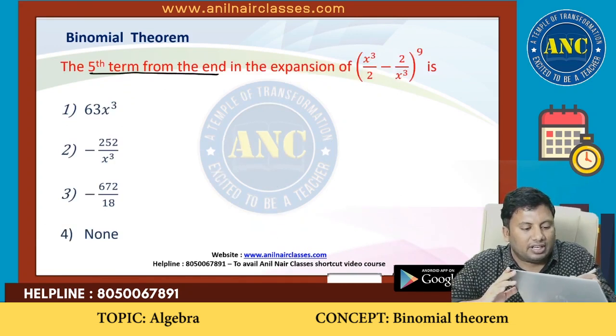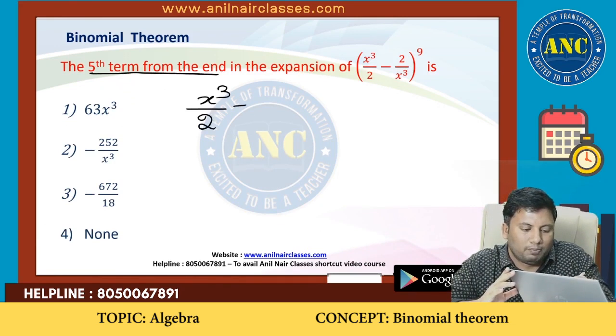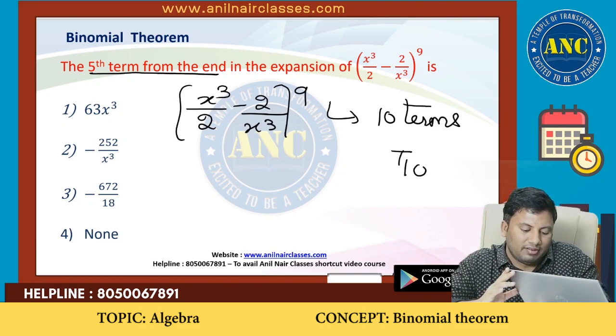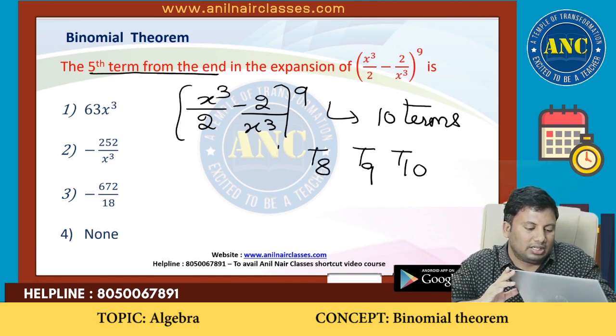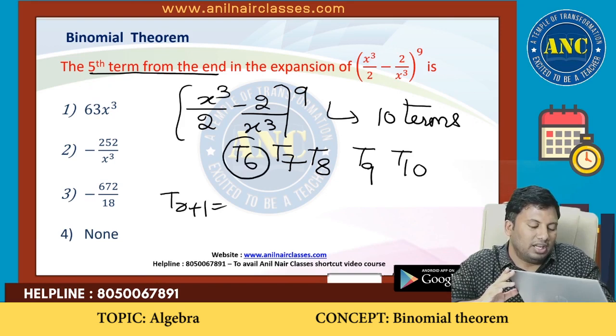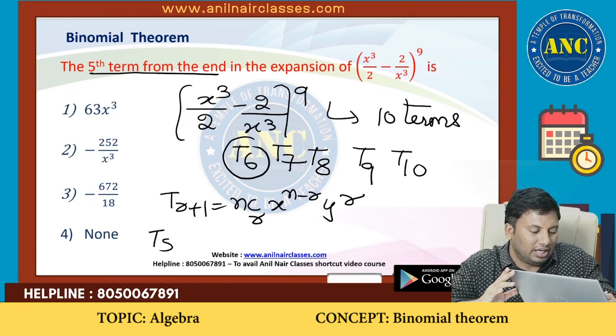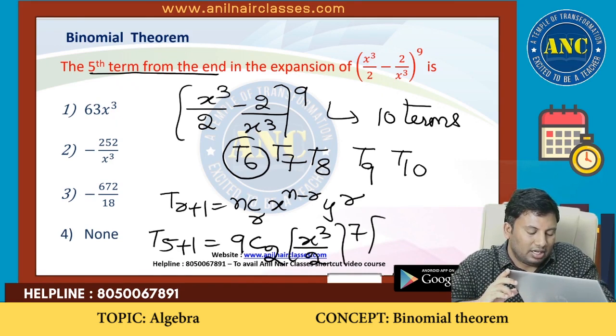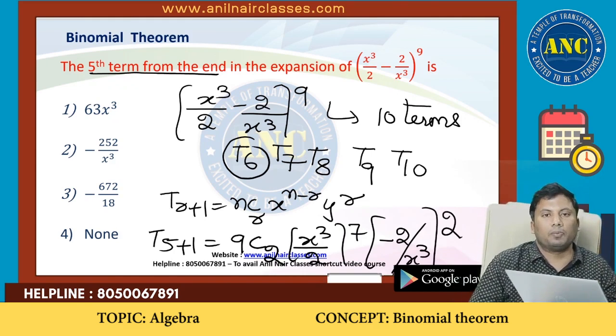Next one, the fifth term from the end, (x^3 by 2 minus 2 by x^3)^9. Nine is nothing but 10 terms are there. 10 terms: first term, second term, third term, fourth term, fifth term. I want T6. T(r+1) is nothing but nCr x^(n-r) y^r. T(5+1) equivalent to 9C2, (x^3 by 2)^7 into (minus 2 by x^3)^2. I hope it is clear.